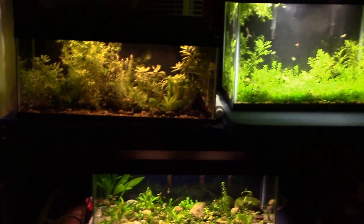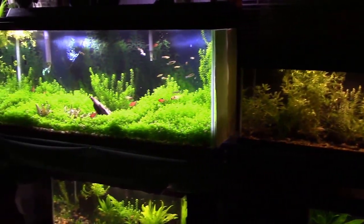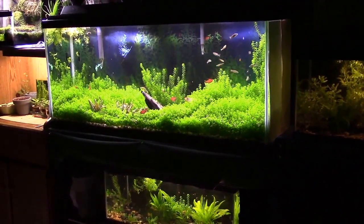It should go without saying that the plants that I keep are very hardy, easy to keep aquatic plants that do well in naturalized systems.